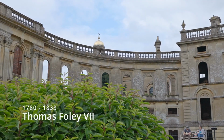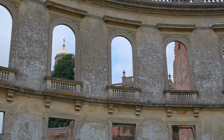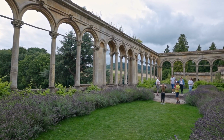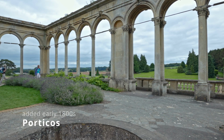By the 19th century, Thomas Foley took over the family inheritance, however much of the money had since gone. By marriage, he managed to secure the necessary money to continue the expansion plans with the addition of two massive roofs supported on columns. These are apparently known as porticos.